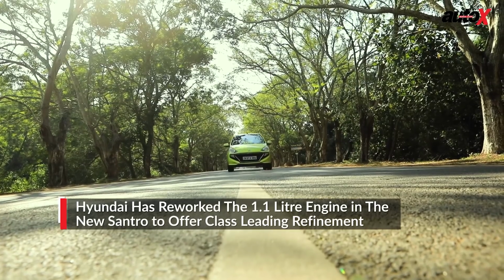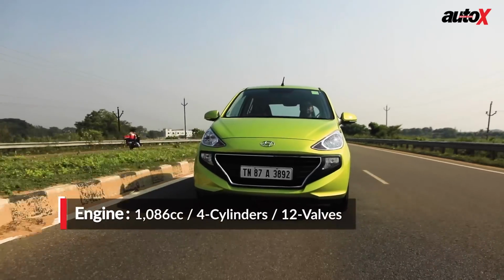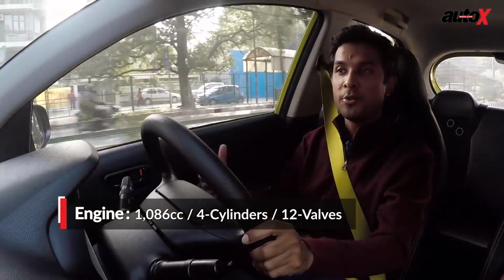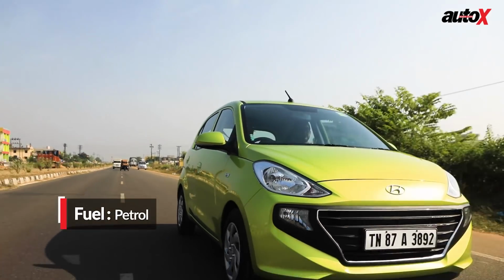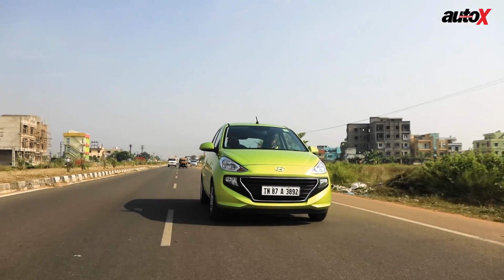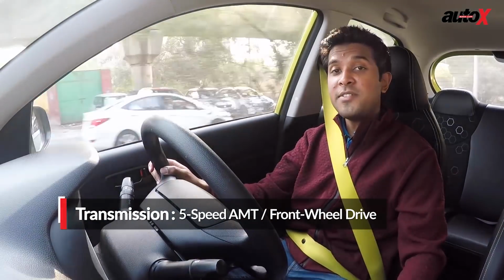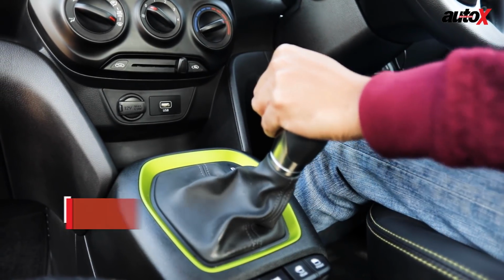Power delivery is linear, and while acceleration is adequate, it's when you start driving faster that you want this engine to rev a little more freely and you wish that there was a little more power at hand. But for average city driving conditions, this engine offers more than adequate performance. Now, moving over to the transmission, this 5-speed AMT gearbox is actually the smoothest AMT gearbox I have ever used.